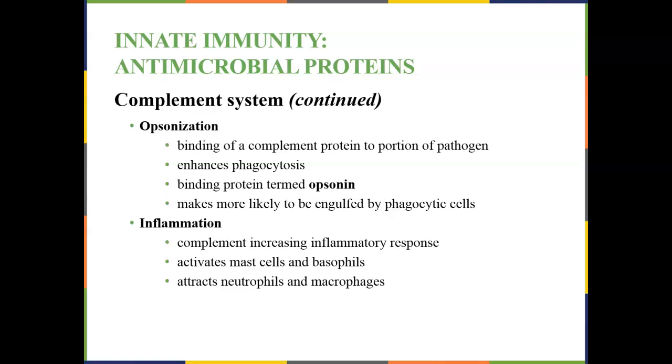They're going to cause inflammatory responses. So they activate mast cells and basophil cells to release chemicals. And in doing so, they attract your neutrophils and macrophages.